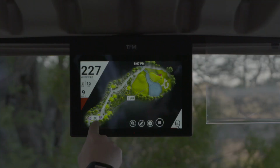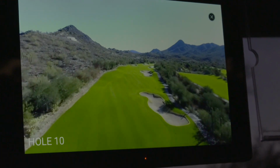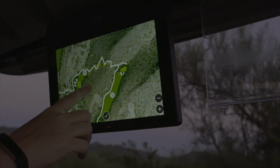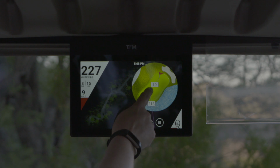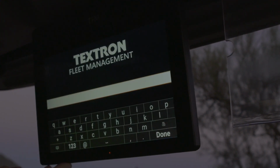It's going to give you yardage from tee to green. It's going to give you an overview of the hole prior to playing it, which I think is very important out here. And then you can move the cursor around on the screen and find out any hazards, the yardage you are from the hazard. You can zero in on the green itself if you want to know from the fairway what the green complex looks like. There's an icon for that. The technology is endless with the Textron Fleet Management.